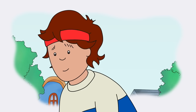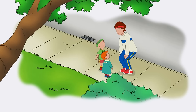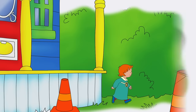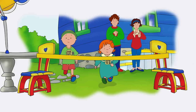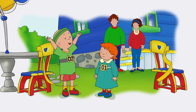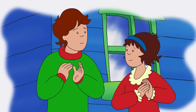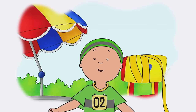You know, I think that could be arranged. How about a mini-marathon in the backyard? A mini-marathon! Yeah! Hooray, Caillou! There you go, Rosie! Yay! We did it, Rosie! We finished the race! Hooray, a marathon! A mini-marathon was just the right size, and Caillou and Rosie were thrilled to finish the race.